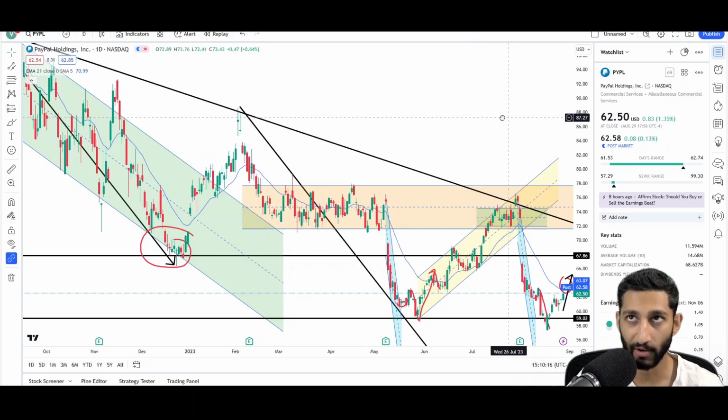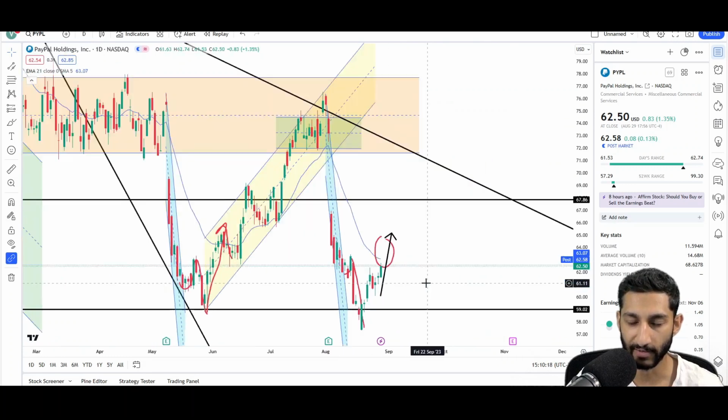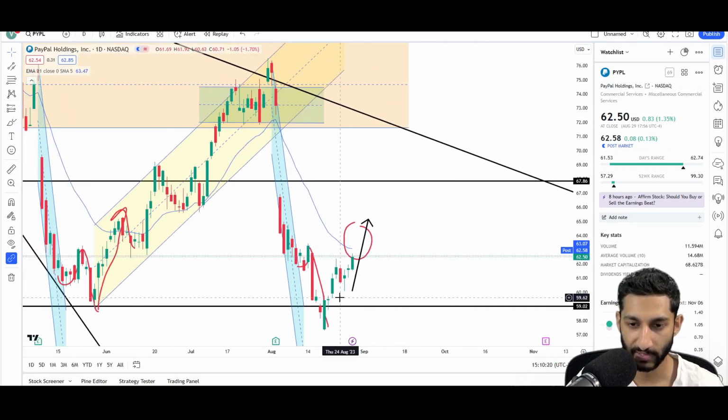The last time I looked at PayPal was, I believe, on Saturday. So since then, we have Monday, Tuesday to analyze. So price did continue higher towards the measure move target.